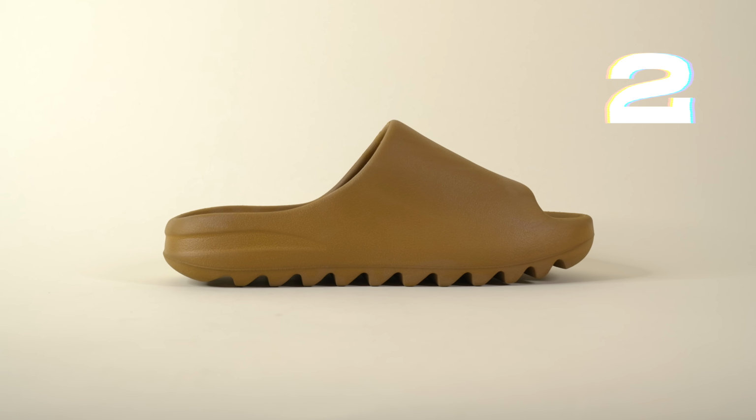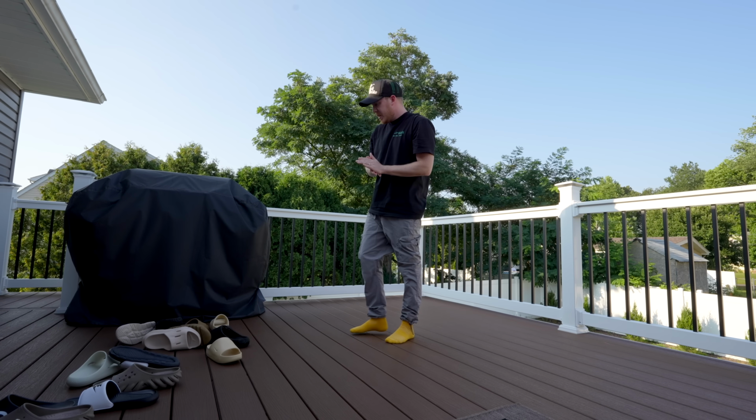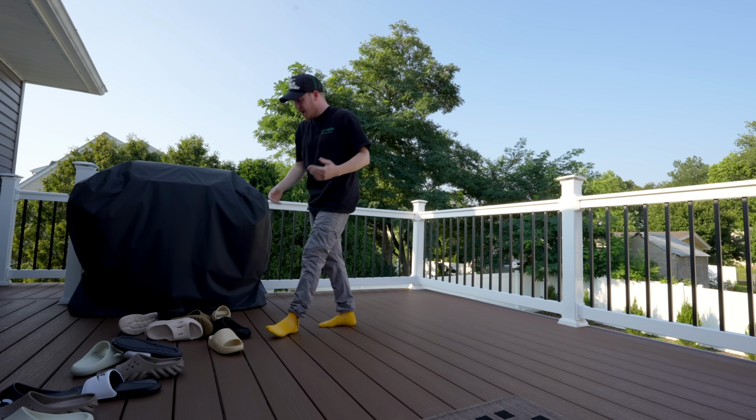So for me, the reason these shoes aren't on the top of the list, even though I think they're by far the coolest, is because the sizing is screwed up and they're pretty difficult to get. Next up at number 2, the Adidas Yeezy slide. Next up, let's go with an old standard, one that everyone knows and everyone loves, the Yeezy slides.